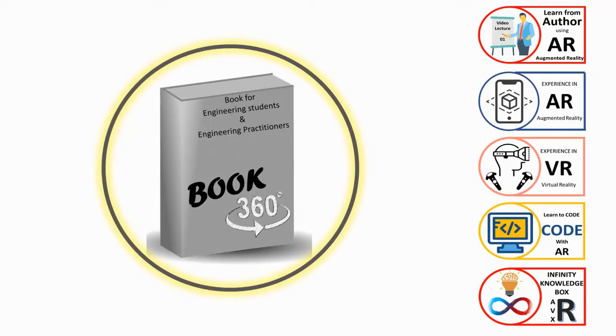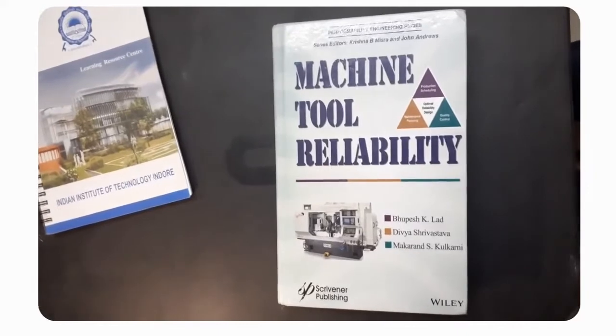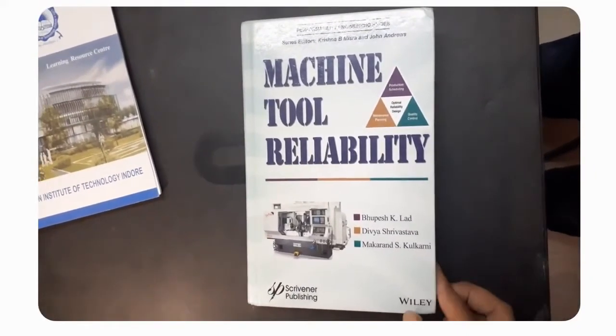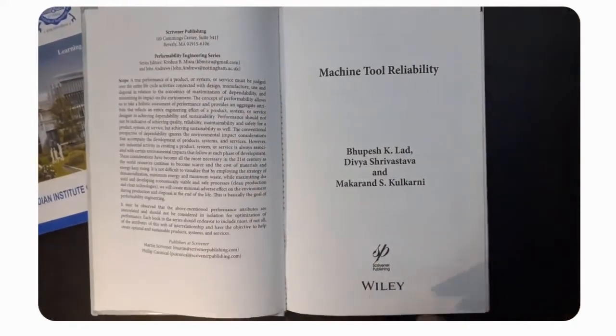With Book 360, the reader can have an enhanced and comprehensive reading and learning experience by understanding everything beyond the text and between the lines. This is a book titled Machine Tool Reliability. Here we are demonstrating our work to make this book, Book 360. The first chapter in this book is Reliability Engineering.